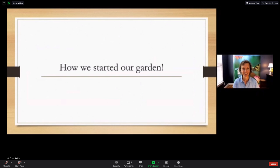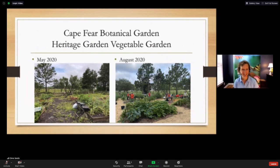So take a look at that picture on the left. And I expect that it might look like that again someday, but right now it's looking pretty good. Look at the picture on the right. So how did we get there and how does this all work?